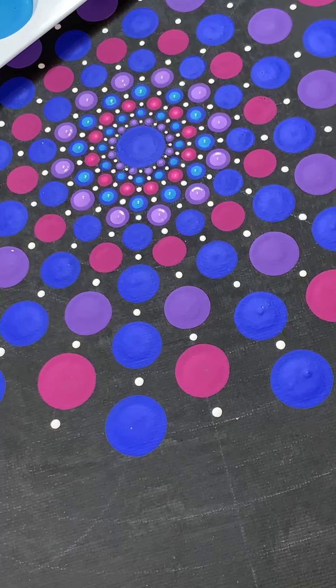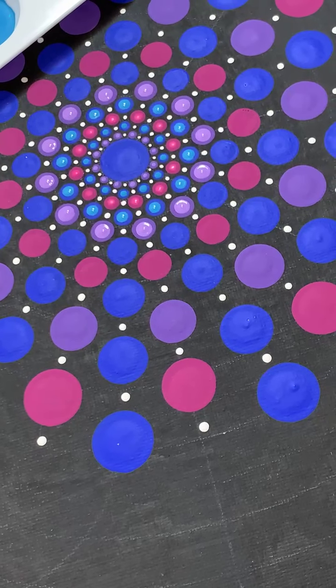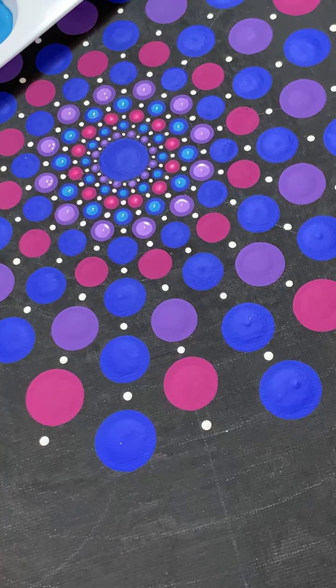Yes, Geraldine, I am dotting on a canvas panel. This is a 12-inch square canvas panel. I have fewer tools, so I'm going to use the same one for two rows. Yes, and you can totally do that. That's a really good point, Rex, because you can change the size of your dot by changing the amount of paint on your tool, right? So you don't have to always change the size of your tool if you're able to do one size with less paint and one size with a little bit more paint, right? Really, really good point.